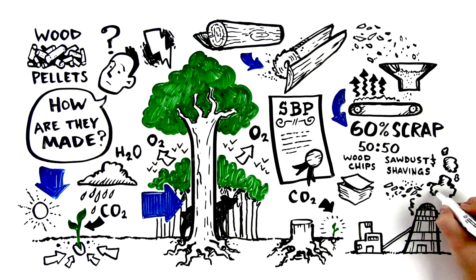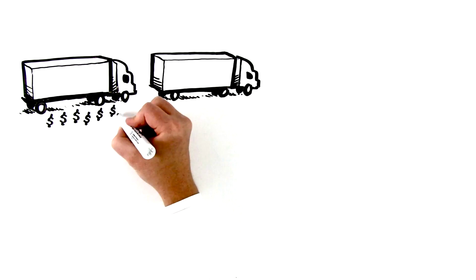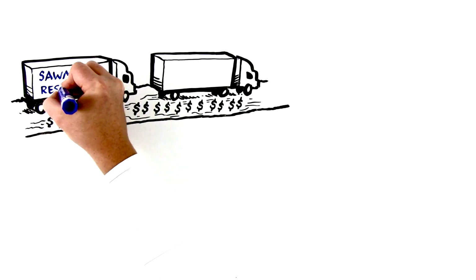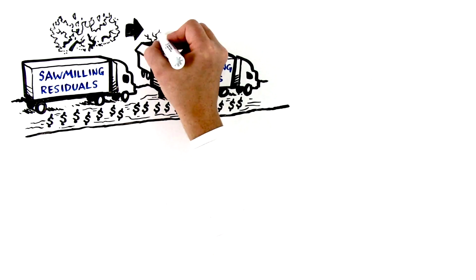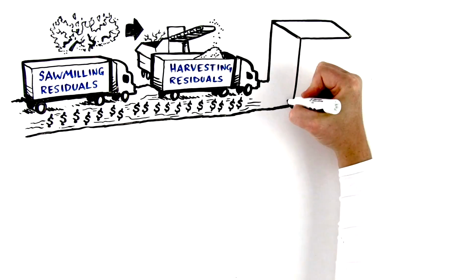These used to be burnt up at the sawmill just to save space. Now, we buy them by the truckload, creating a new revenue stream for the sawmills, which helps guarantee our raw material. We also use harvesting residuals, like the branches or tops left behind after felling. Traditionally, this all would have been burnt in the forest, but again, we ship it to Pinnacle's numerous pellet plants.